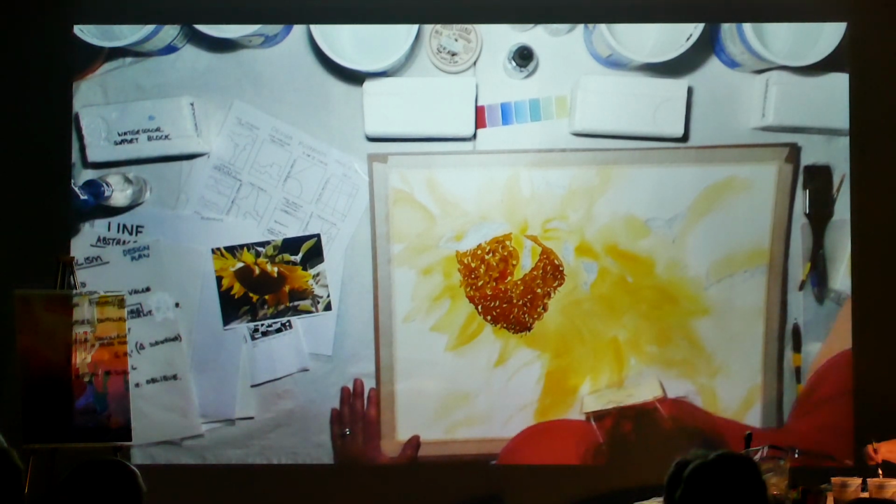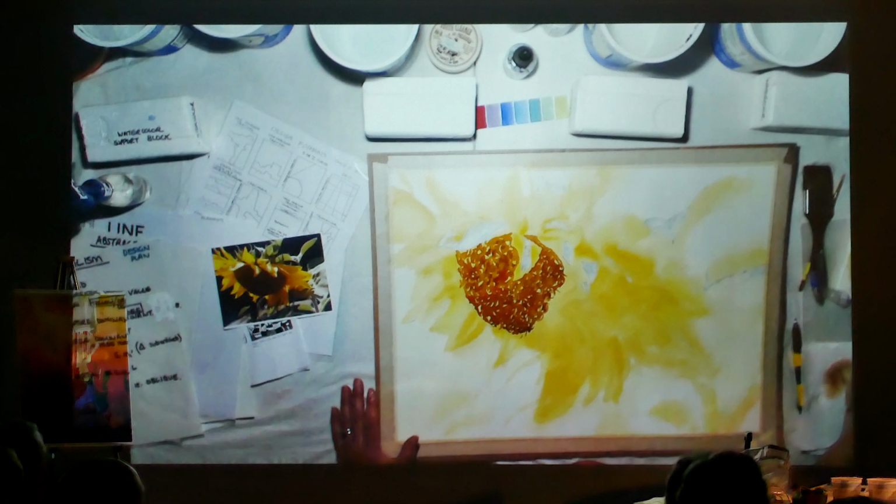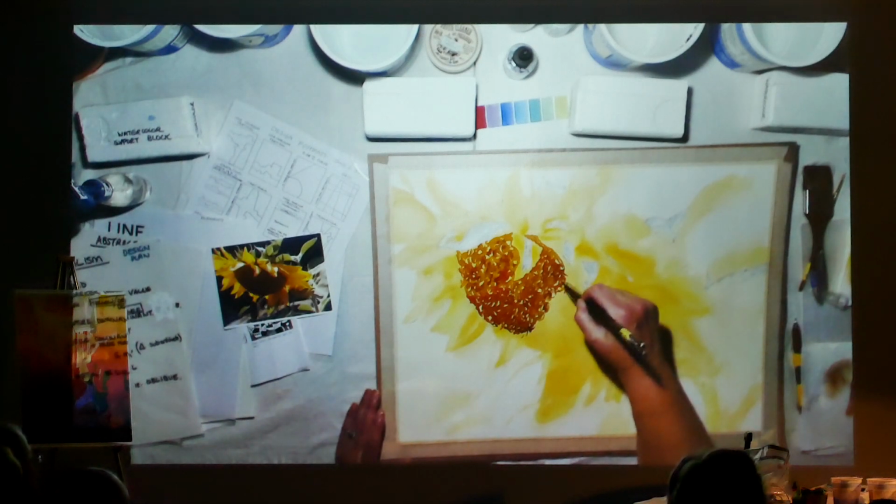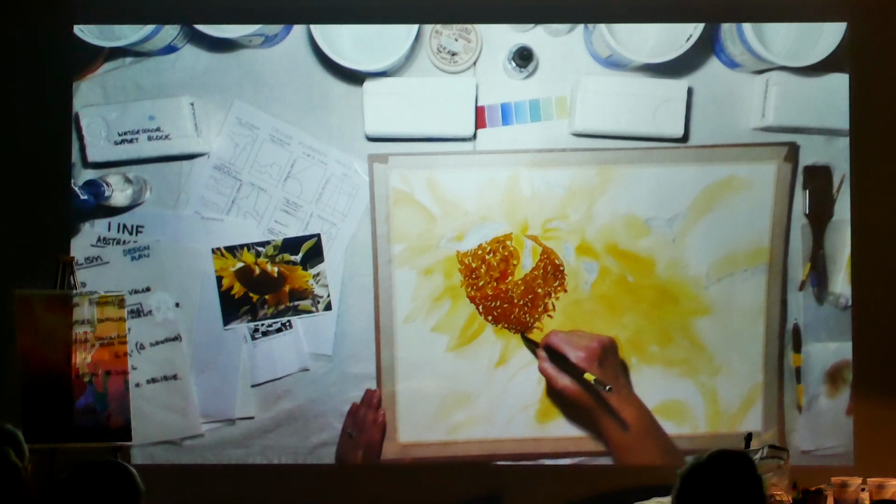So I don't want to spend, I really can't see the time. Can someone tell me how we're doing? 7:35. 7:42. Okay, so we've still got a little bit of time, so I can continue this a tad more.